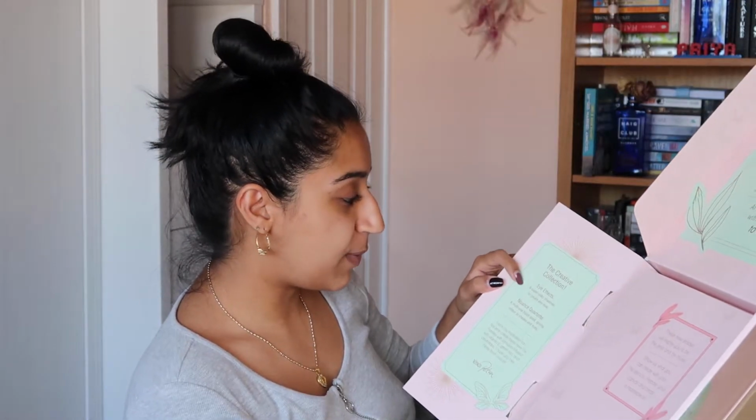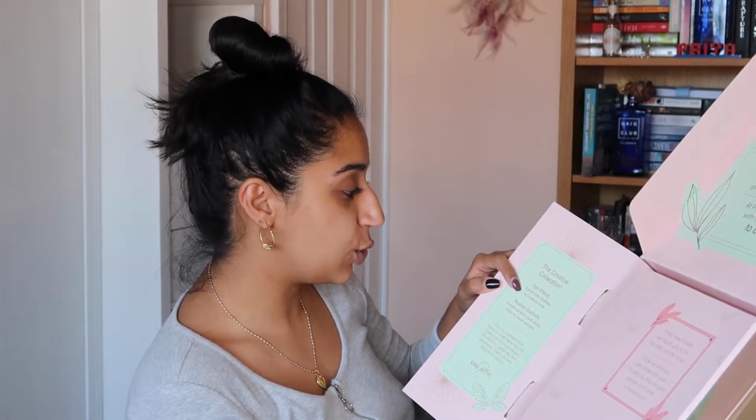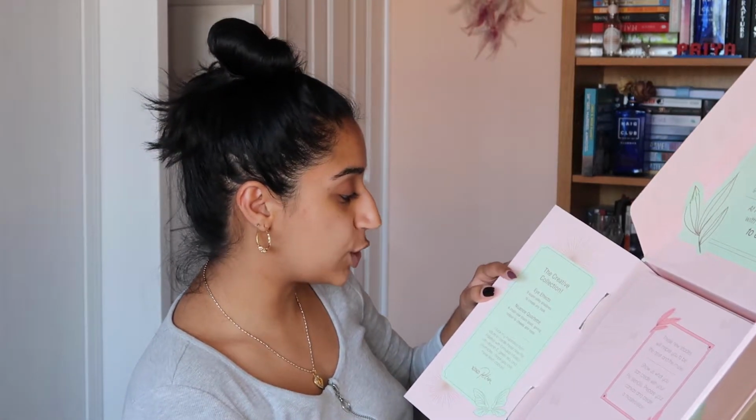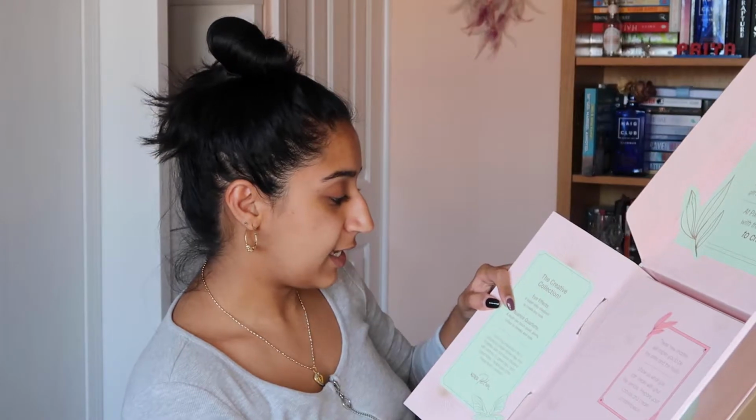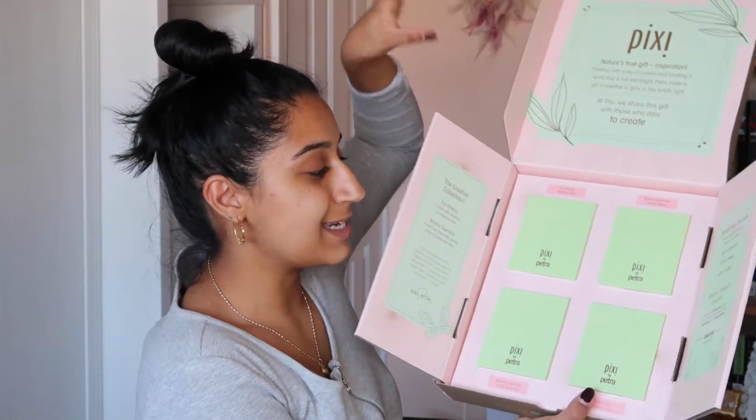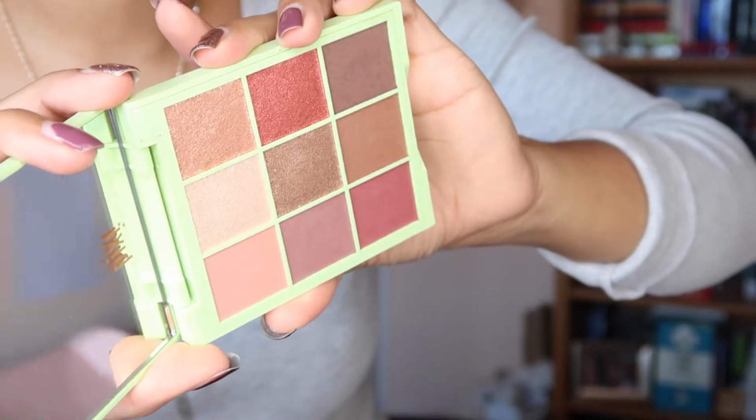So we have the IFX palette, which are 9 super silky shadows to create any look. And then we have the Nuance Quartettes, which are a multi-use blush quad, giving colour to cheeks and eyes. And here we have the 4 palettes. We'll go through the ones that I have. We'll start off with the IFX palette, and we'll start off with Rosette Grey. So this is the palette here.